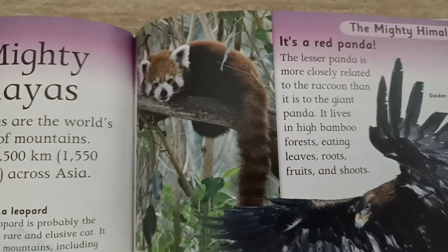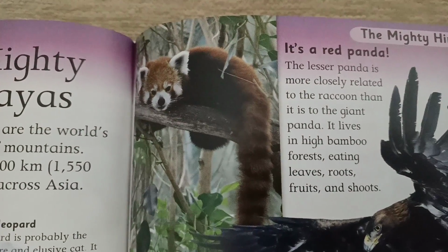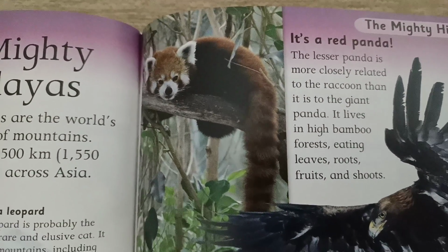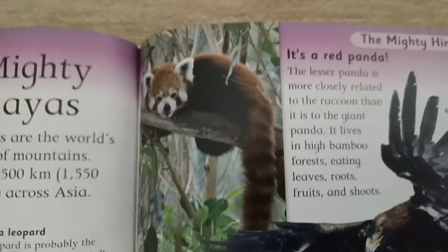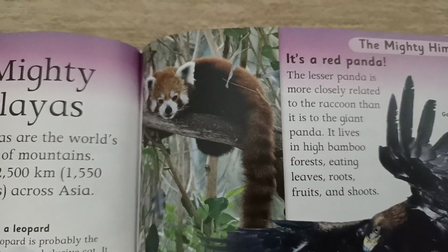It's a red panda. Wow. The lesser panda is more closely related to the raccoon than it is to the giant panda. It lives in high bamboo forest eating leaves, roots, fruits and shoots.